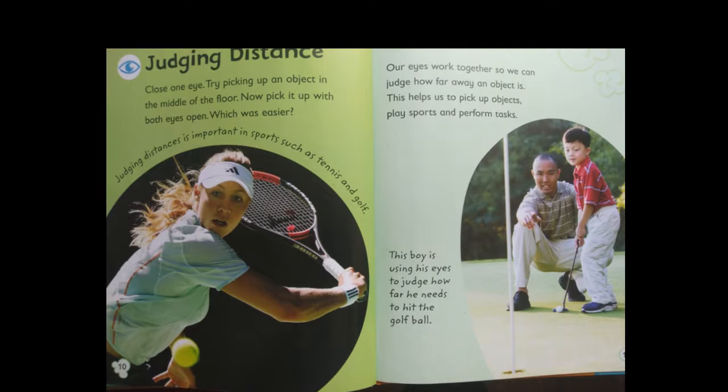Judging distance. Close one eye. Try picking up an object in the middle of the floor. Now, pick it up with both eyes open. Which one was easier?